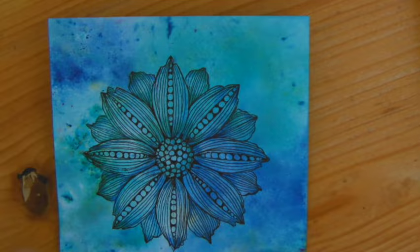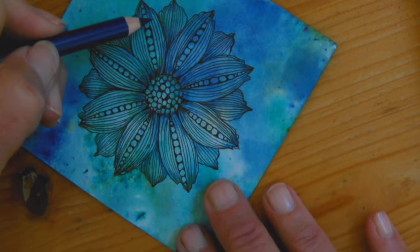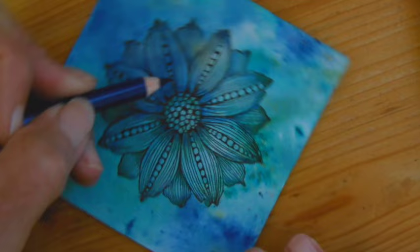I'm going to get really some dark darks down here with a darker blue. And then I might do a little bit on one side of each of these openings. On the other side, we're going to do some lighter color, like white, just to give it that bead look.